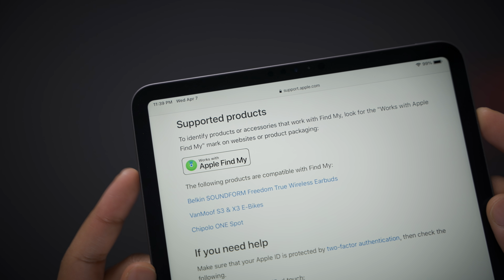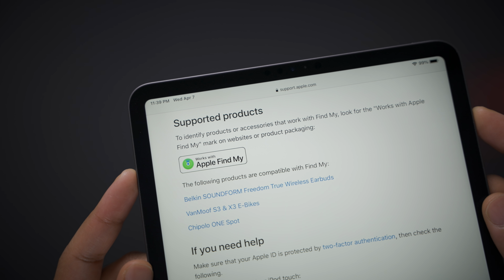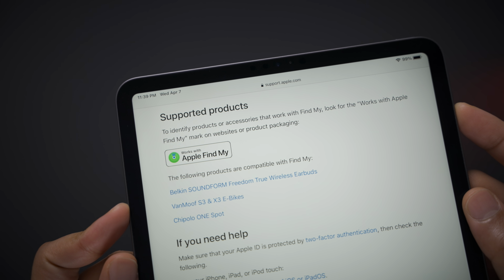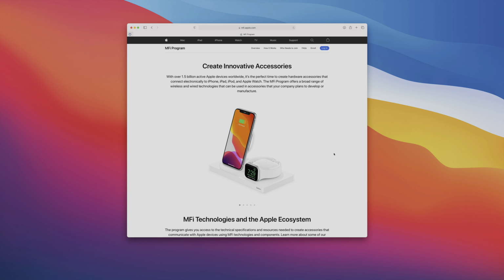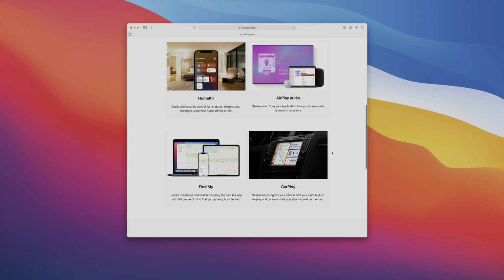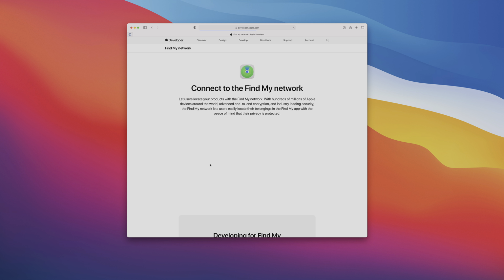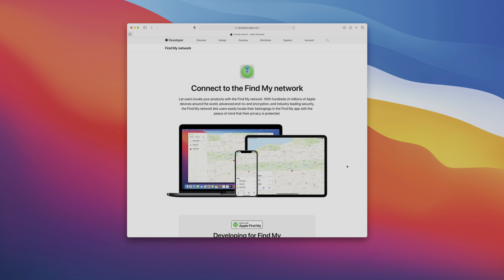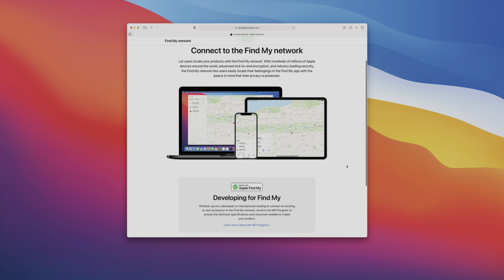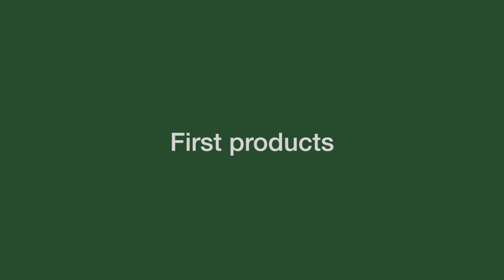So here's that Find My badge that I was talking about. You'll see that it says Works with Apple Find My, and third parties can use that once they're certified, of course. They'll be able to display that on their product packaging. So if you go to mfi.apple.com, you can find details on the entire MFi program, including the Find My portion of the Made for iPhone program, which will allow third parties to enroll and take advantage of the benefits of the Find My network and all those millions of devices that can leverage that network.